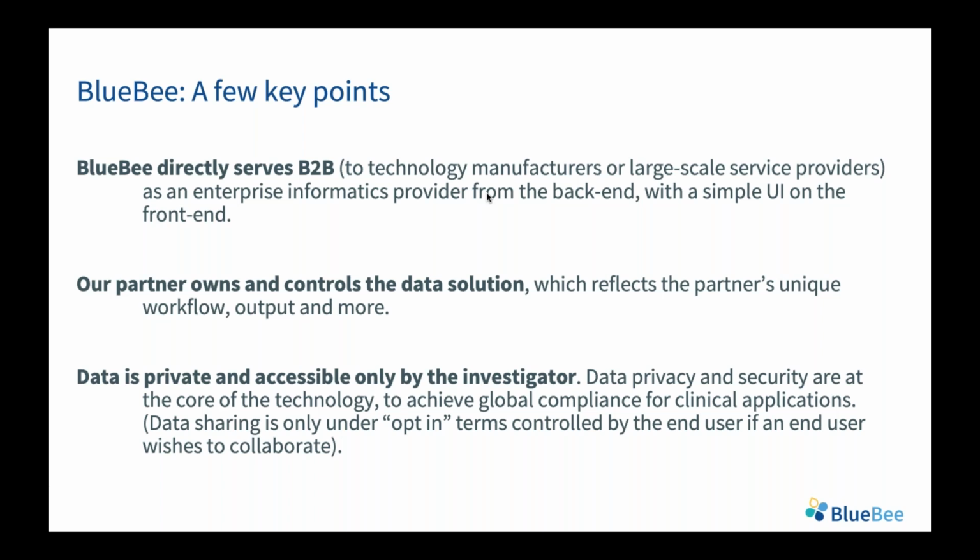So you can be sure, you can rely on the pipelines we use to analyze your data really reflecting the IP developed, the science developed by the partner you actually work with, the kits you use. And another important point: the data that you upload to the BlueBee platform stays your data. BlueBee never claims any rights on the data. We will never access your data or make use of it.